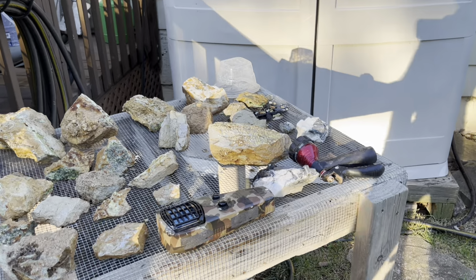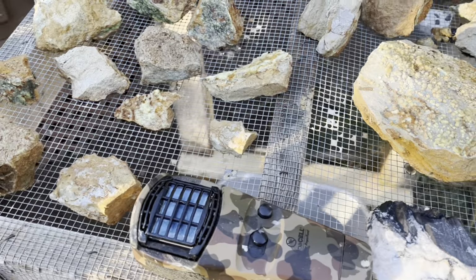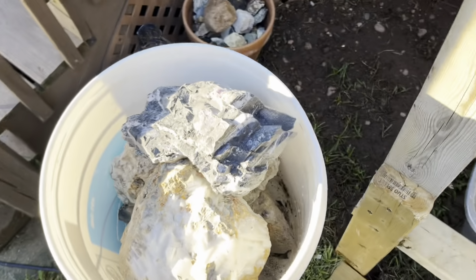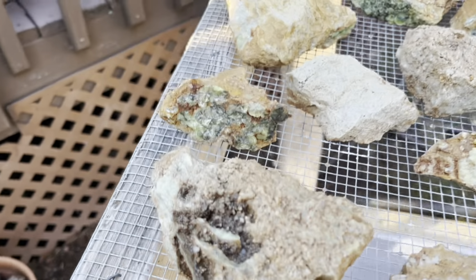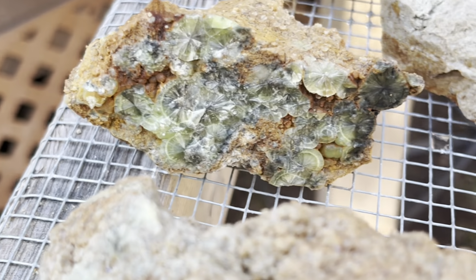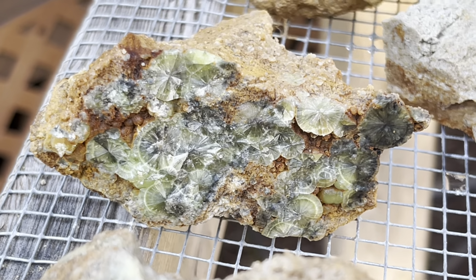All right, people, we're here at the house. Thermocell, because mosquitoes are terrible around here. Anyway, we have three buckets, one there, and one here. So we're starting to clean up this wavellite and see, some samples came out pretty good.